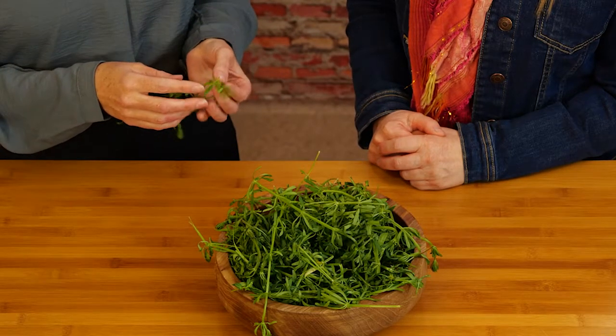Yeah, so I've used it in pesto. Oh, right. Also, you can just use it as a boiled sautéed vegetable, even though there's plenty of other options. But if you want to up your nutrients, then why not use this? That's a great suggestion. I like that.